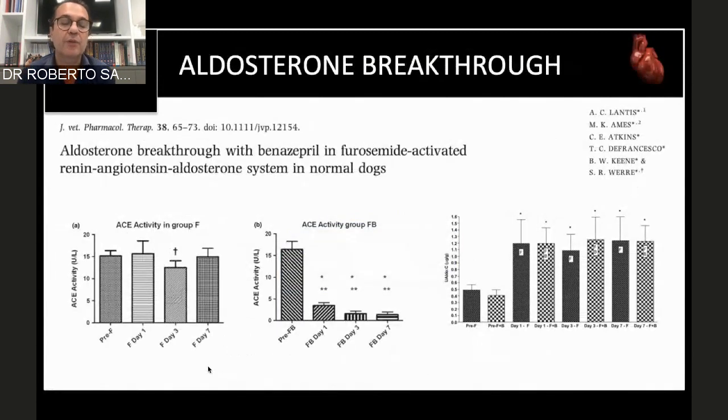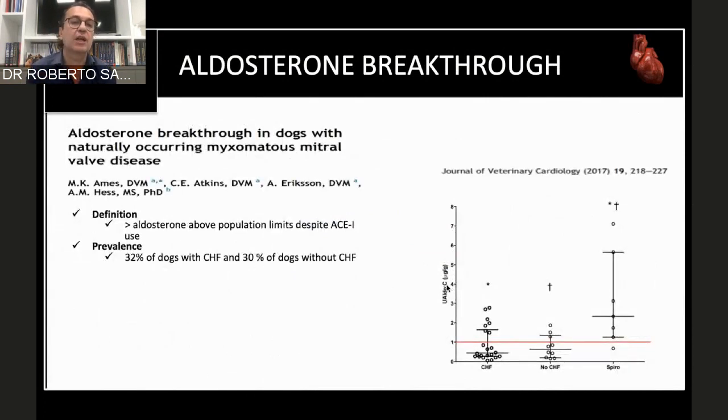So the aldosterone breakthrough has been shown in several cases, despite the use of the ACE inhibitors. You can see that over time you have activation, increase of the urine aldosterone to creatinine ratio, a sign of aldosterone increase in the bloodstream. And by definition, the aldosterone breakthrough is the increase of aldosterone above the population limits, despite the use of ACE inhibitor. The prevalence is around 32% in dogs with congestion and 30% in dogs without congestion.